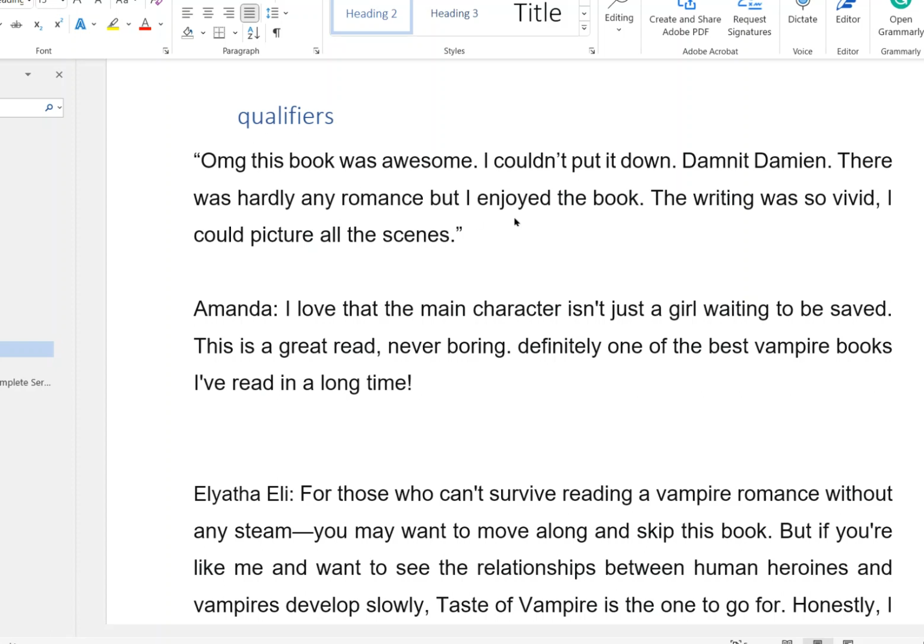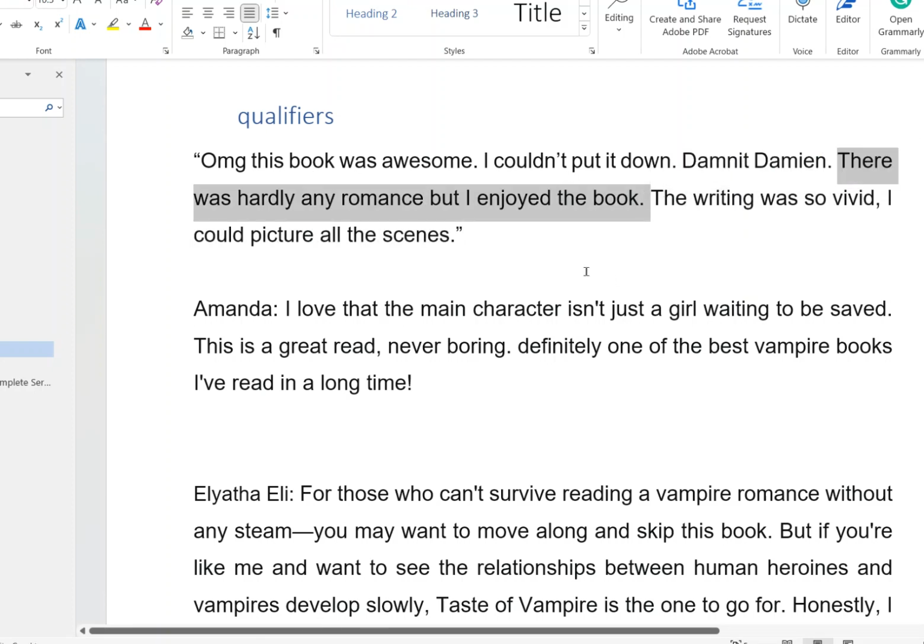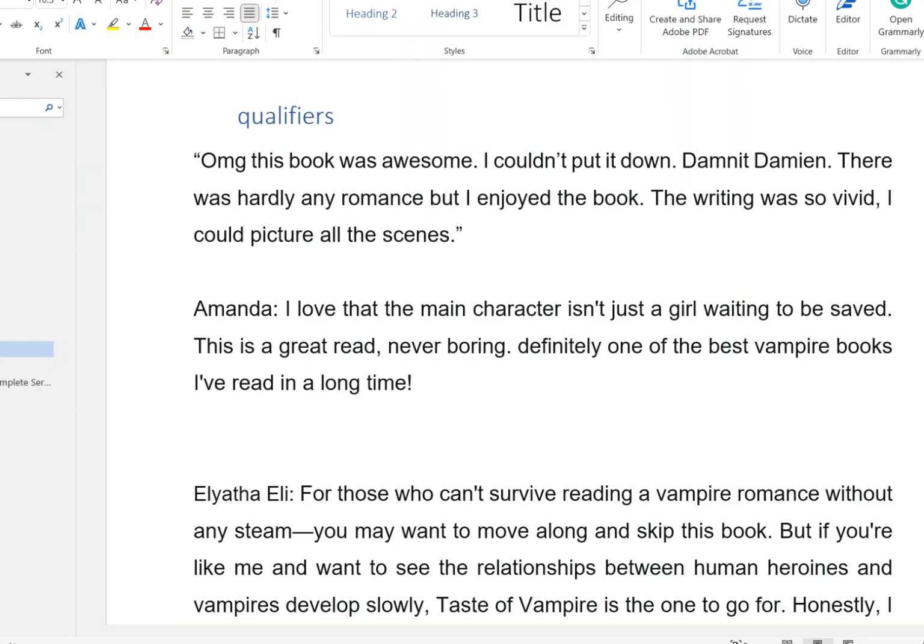So here are a few that I've pulled. Here are some more that say the writing is so vivid I could picture all the scenes. But this is a good one. There was hardly any romance, but I enjoyed the book. That actually might hurt me because most people reading vampire romance, that's what they really want. So this might even be a little bit too risky because of "hardly any romance." There's a lot of romantic tension in my book. So it's not that it's not true. There's hardly any physical romance, because that is true. But I don't want to make it seem like there's no romance in the book either.